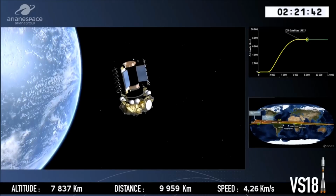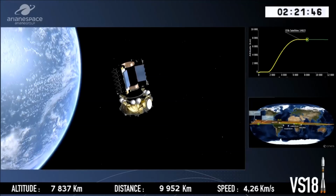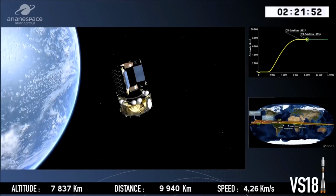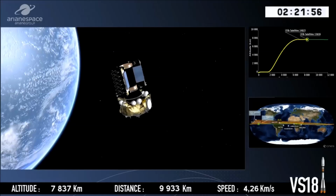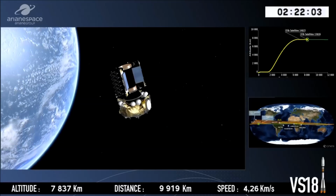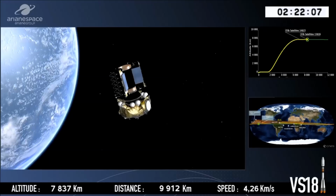The other satellites will have started deploying their solar panels after 4 minutes and 30 seconds after separation. 6 minutes later, they were scheduled to rotate their panels by 180 degrees and then start pointing towards the sun, which allows them to charge their batteries and power up the satellites.